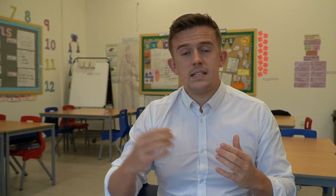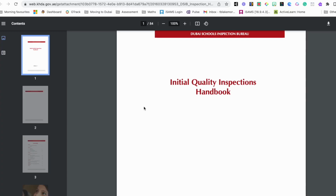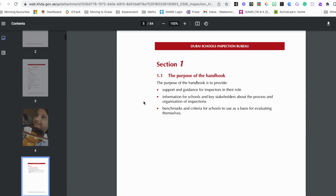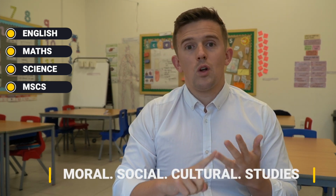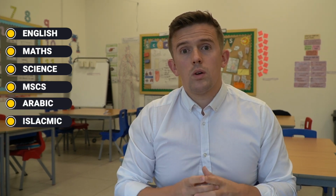That framework is essentially given to schools prior to the inspection, and they will inspect the school based on those things. They will look at all sorts of subjects such as the core ones: English, maths, science, also subjects such as MSCS, which you'll be able to see in the background, which stands for Moral, Social, Cultural Studies, and other subjects such as Arabic and Islamic too. That's not the only thing they look at. They also look at the general standards of the school, things like governance, parent communication, general well-being, a range of different things.